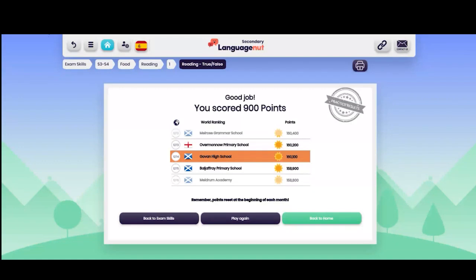They can choose to go in, empowering them to have pupil choice. They can say, I want to go and do a reading practice on a particular topic. But also you can assign it to them and say, right, this is your homework. Go away and complete these activities at home.